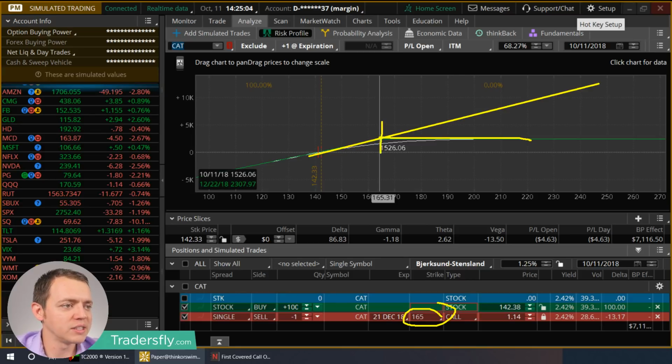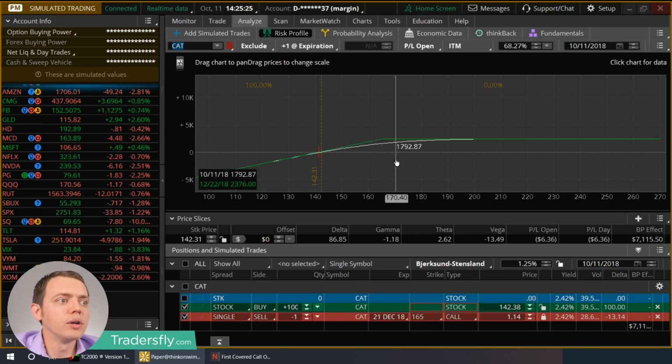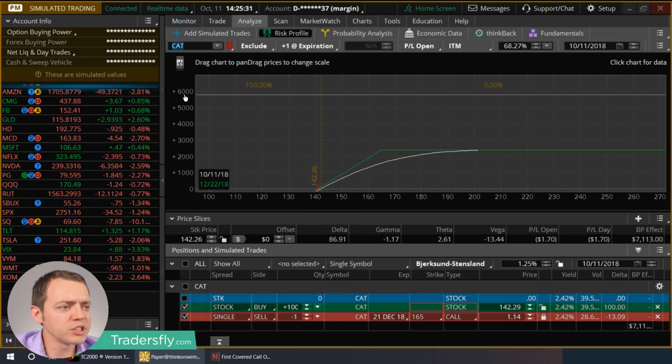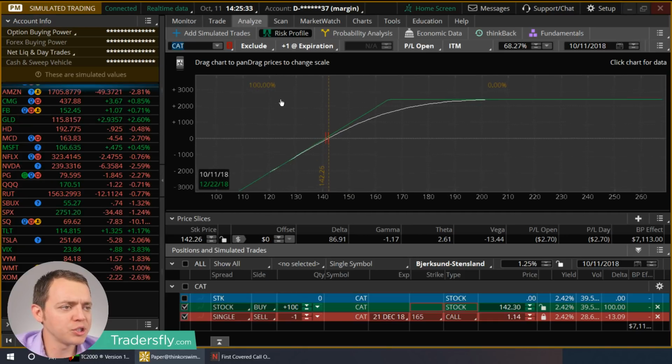So that way at 165, no matter if the stock is 180, you sell it at 165. If the stock is at 210, you sell it at 165. You may think this is not a good strategy because, well, you could make much more money. But the thing is, stocks don't explode to the moon most of the time. Most of the time they go up, they pull back, they consolidate, they move sideways. So that's why people sell these covered call options.